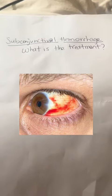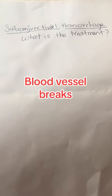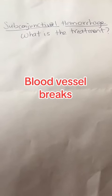This is a relatively benign condition of the eye, and it's when a blood vessel breaks, specifically in the white part of the eye. It's kind of like a bruise on the eye. That's a great way to think of it.